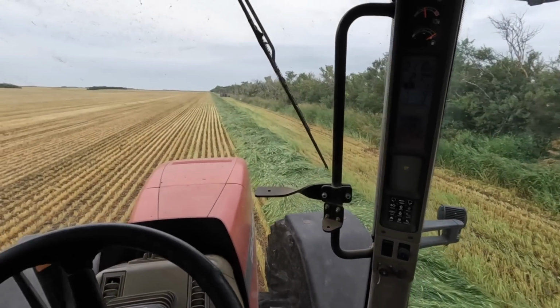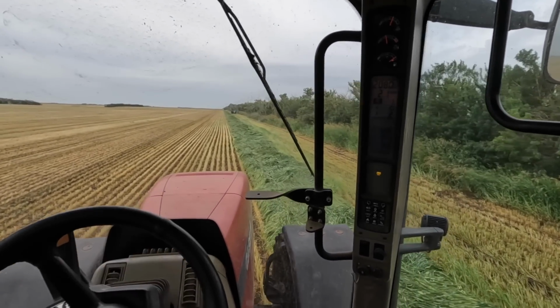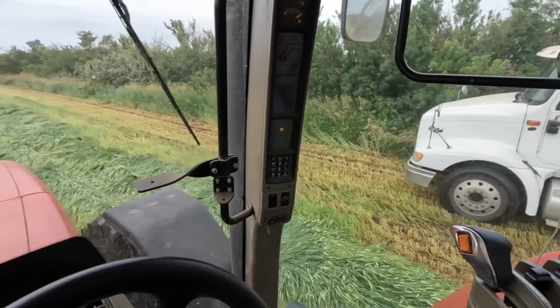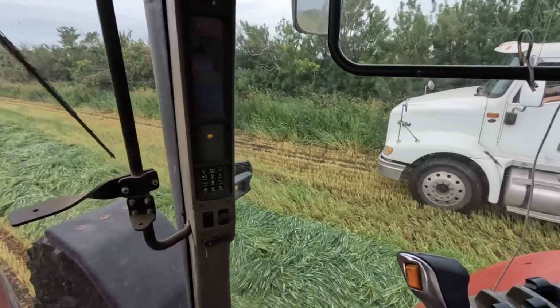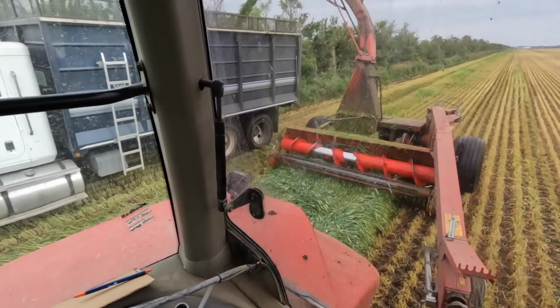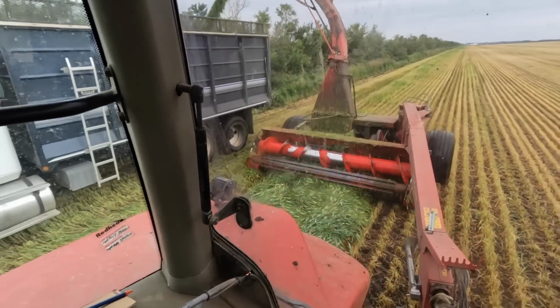We're now doing the swath that's right along the Caragana tree row. So this is literally the heaviest swath of the entire field. This barley was also downed before we went and cut it with the swather, and you can see a lot of it isn't cut properly.